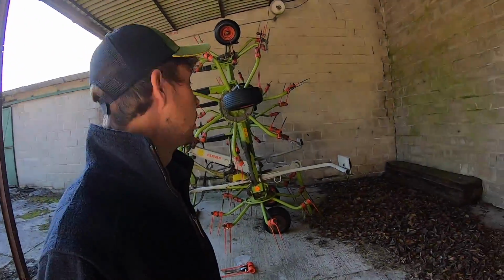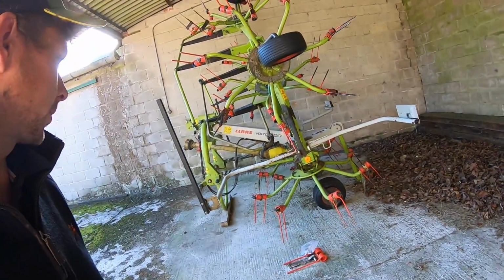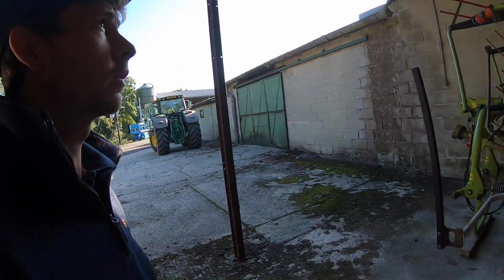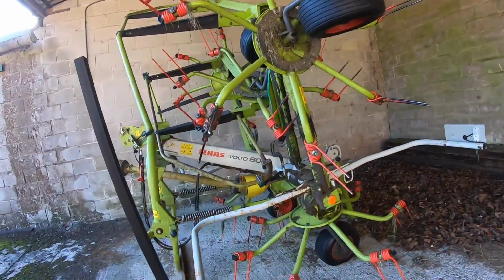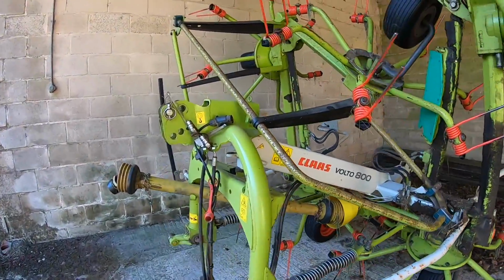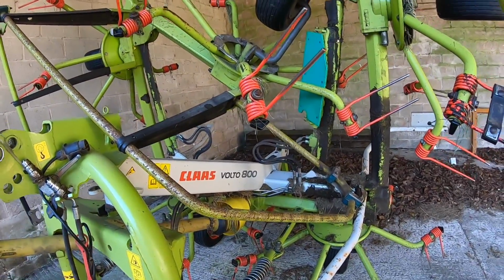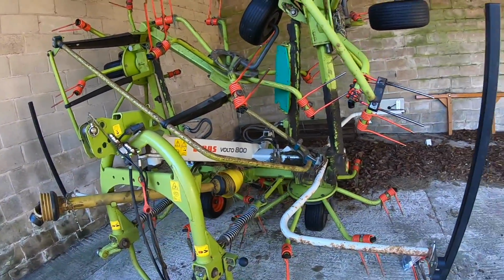So in this shed, we've got the Claas Volto 800 parked up in here. That's what I'm going to be using today. I'm just about to hook it up onto the 6215R. Yeah, I think we've had this about the same amount of time as the rake. It must be 2015 or 16. It's 8 meters wide. 1, 2, 3, 6 rotor.